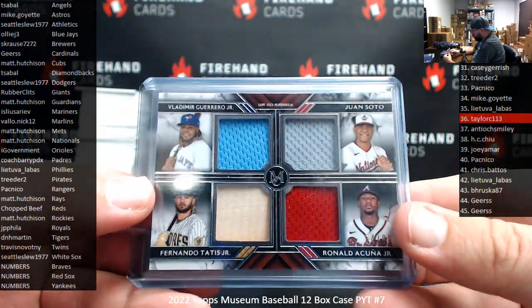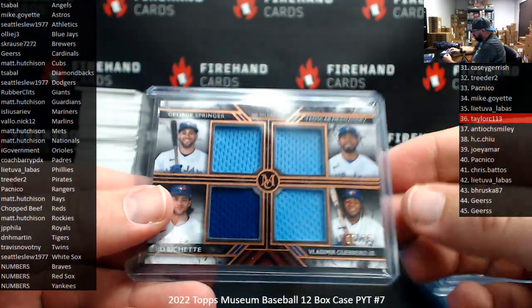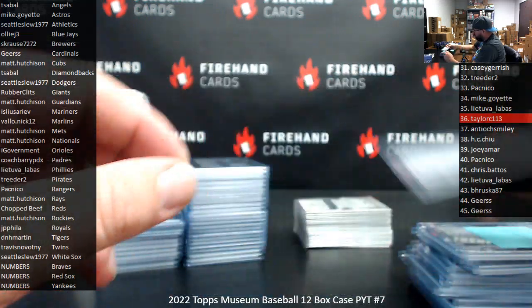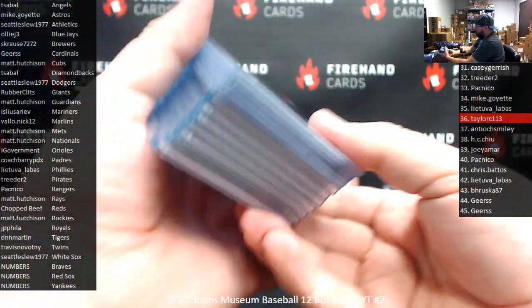Quads to 99, Vladito, Soto, Tatis, and Acuna. Drawing that one went to the Nationals, Matt. And quad copper to 75, Springer, Hernandez, Bichette, and Vladito for the Blue Jays. All right, next up, meaningful materials.